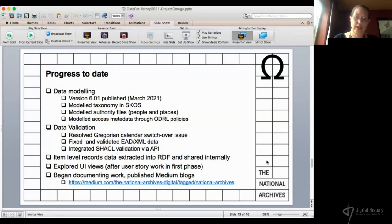As I mentioned, we've had some interesting issues with calendars, especially with the switch from the Julian to Gregorian calendar, but also the various other calendars that are used, and how we wanted to develop that, both from an archival perspective, making sure the information was archivally happy, but also from a technical perspective, how exactly we could store that information in the computer so that it would be useful.